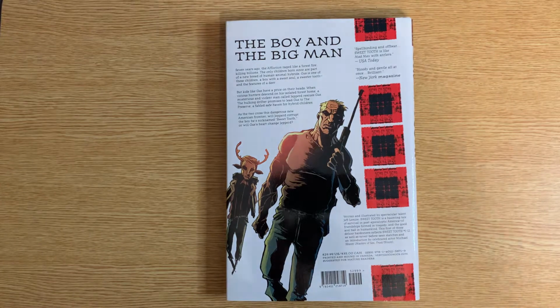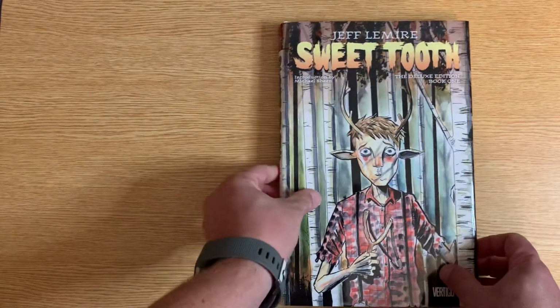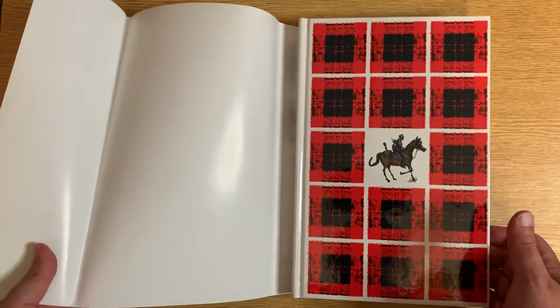Basically, this story is a dystopian type story. The world has ended. The only children being born are these human-animal hybrids. And this story surrounds Gus, who has the appearance of a boy, but with features of a deer. At some point, he gets rescued by Jeppard, and they begin a relationship where Jeppard tries to take him to a safe place. So all sorts of twists and turns will take place in the story. If you're familiar with Jeff Lemire, you know that's part of him, to have twists.